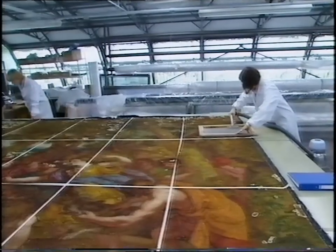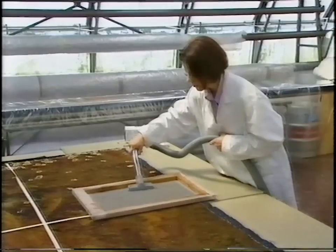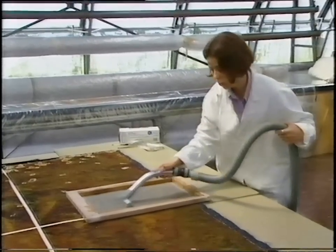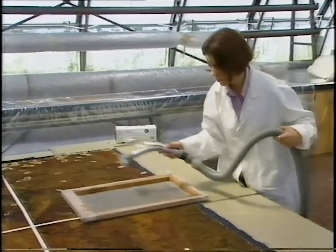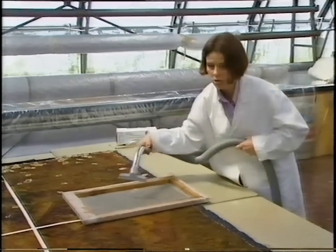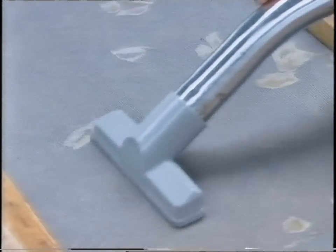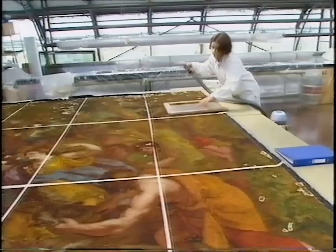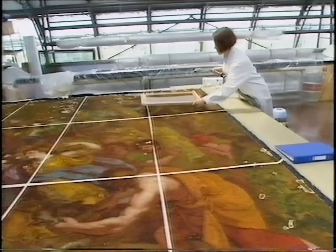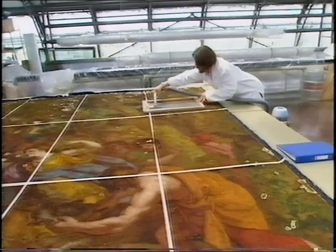She vacuums in straight lines along the vertical and horizontal weave of the delicate tapestry, known as the warp and the weft. I'm going with the weft at the moment, and you can go warp ways as well, but obviously you wouldn't go diagonally or at any old angle, because it would damage the fibres even more. With 14 square metres to cover, it will take Julia half a day to vacuum the tapestry's surface, and that's just the very first stage of the cleaning process.